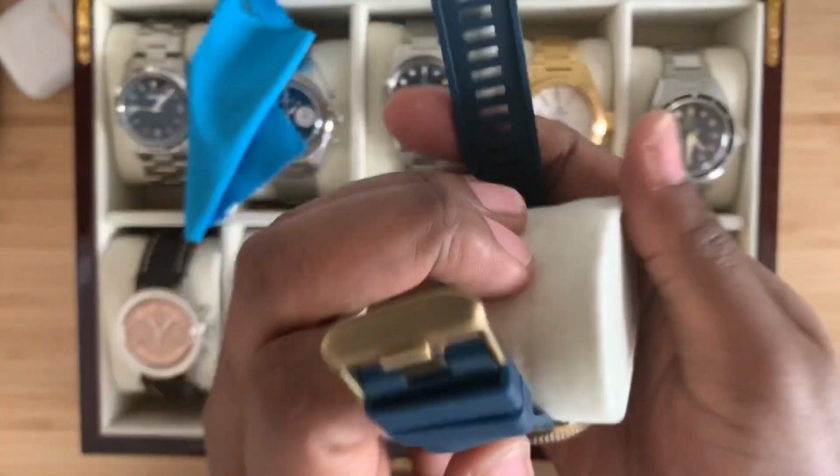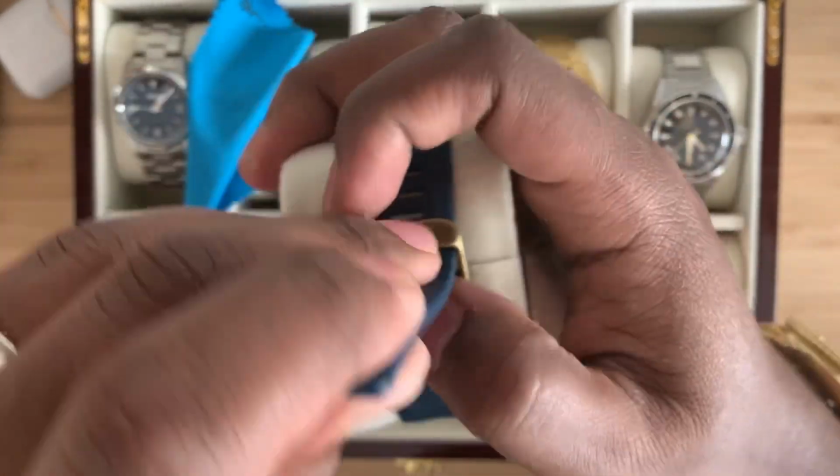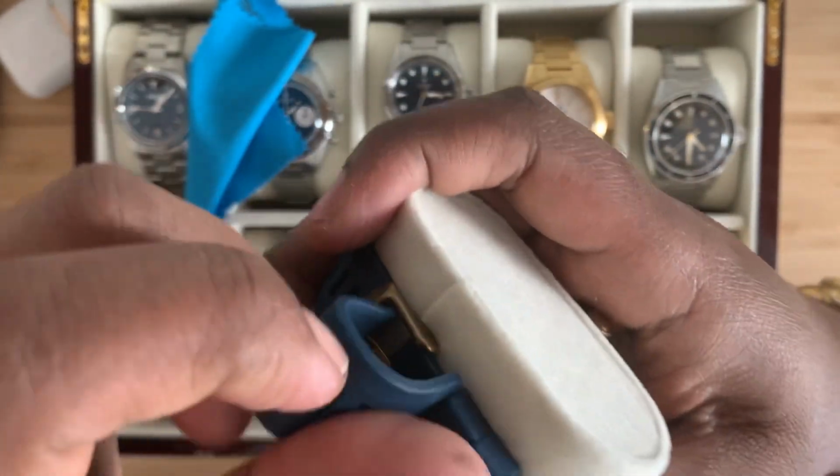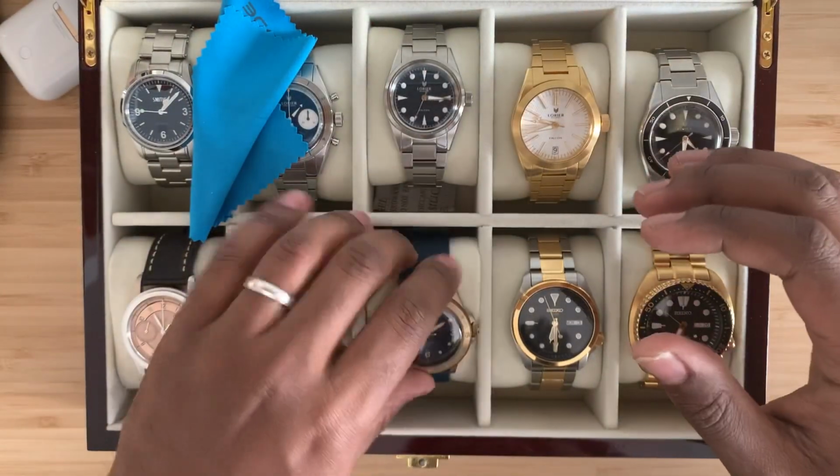Huge Baltic fanboy here. Let me stop just shilling Baltic for a second. There's other pieces here that deserve some attention, or we'll be here all day. We're already 8 minutes in. I've only gone over about 4 pieces.